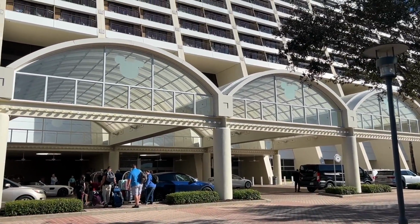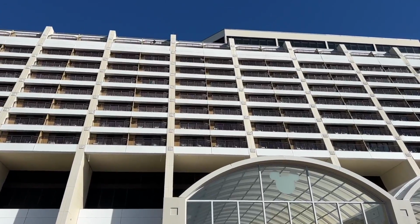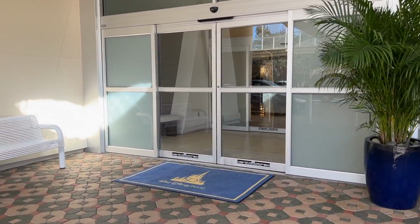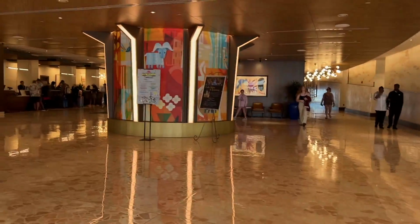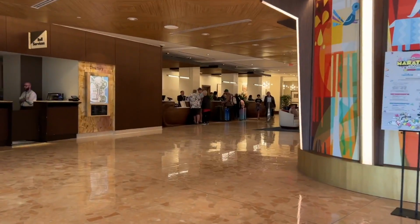Now, when you first arrive at the Contemporary Resort, you're going to be dropped off here in the main lobby area on the ground floor of the A-frame tower. And then you are going to walk in, and this is going to be the first floor. This is the lobby. Now, what you might have in your head is not the lobby of this hotel, but the Grand Concourse. That's actually on the 4th floor, and we'll see that in a minute.